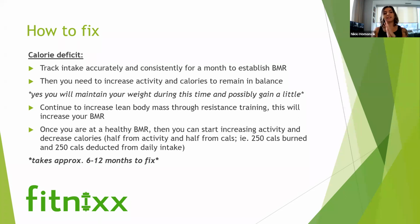Like I said, it's going to take about 6 to 12 months to really get through this whole process and get you to a healthy place again. So you have to be patient, and you have to really stick through this process in order to get to the point where you can eat things and not be afraid you're going to gain weight.